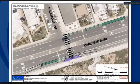Sycamore Avenue is the next crosswalk location. Again, Carlsbad Boulevard is a four-lane roadway with bike lanes and a raised median in the center. At this location, parking is not allowed on either side of the street, but curb extension is proposed on the west side of the crossing. In this case, we propose to eliminate the bike buffer, and the bike lane would need to be shifted to where the existing buffer location is with the curb extension.